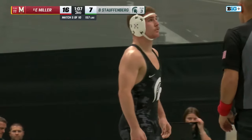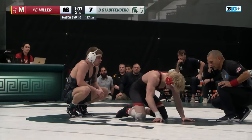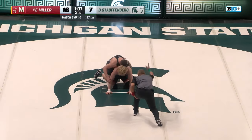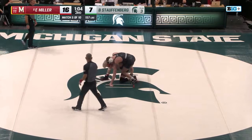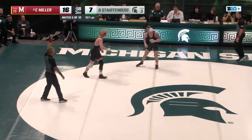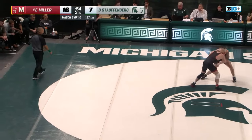Eric. Not only bonus points, but just confidence. To come out here and give up 16 points and not get a takedown or score an offensive point is pretty demoralizing. But Braden Stauffenberg turning defense into offense and putting points on the board. Now it's all about staying after this. Let's continue to build off that.